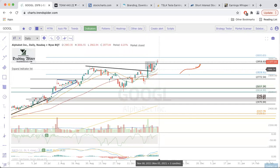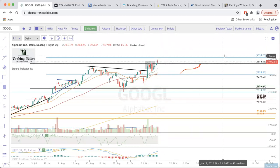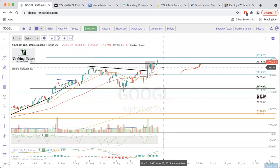Now, Google, what is it doing? It broke out of this 2973. It's closed above it. So watch this 2973. If it holds this, it heads back up to 3035. If it fails to get over 2973, then it's going to go back and test this 2925 zone again. So that's how I would trade Google.